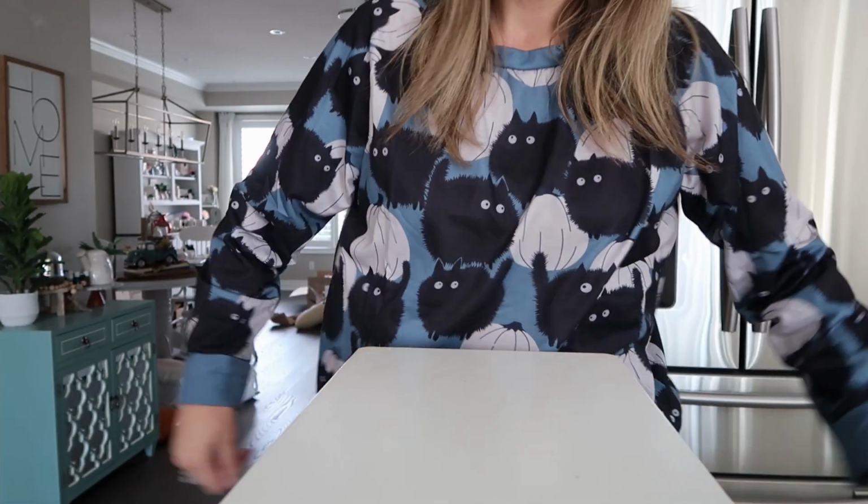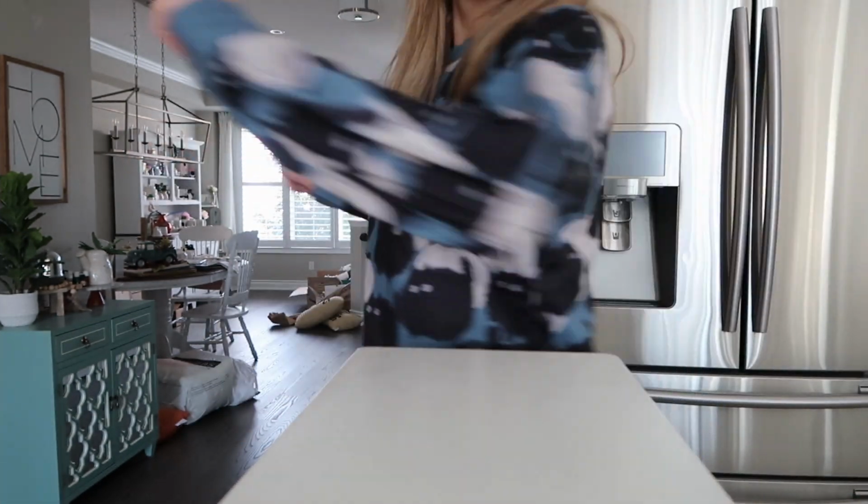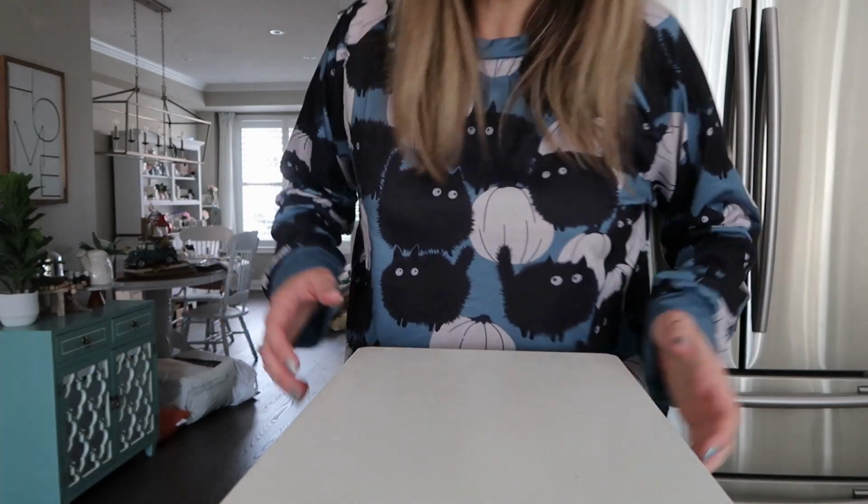So I'm dressed for the occasion. I got this shirt on Amazon. It's pretty cute. It's got these chubby little fluffy black cats, some pumpkins. Maybe a little small. I think this is an extra large, and I don't have a lot of room in it.